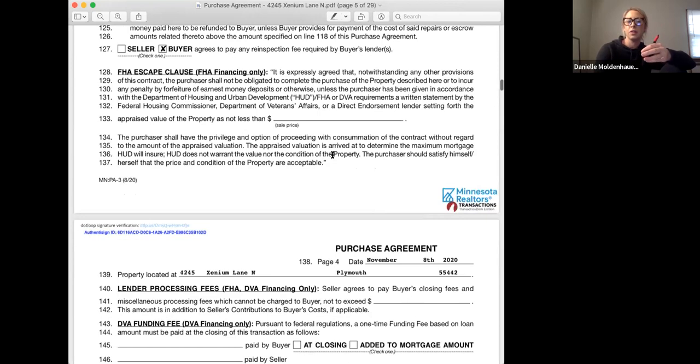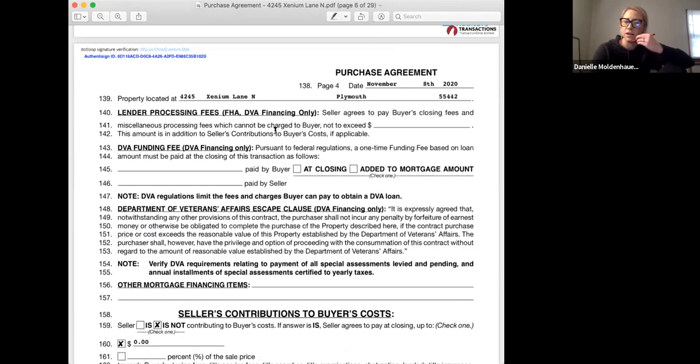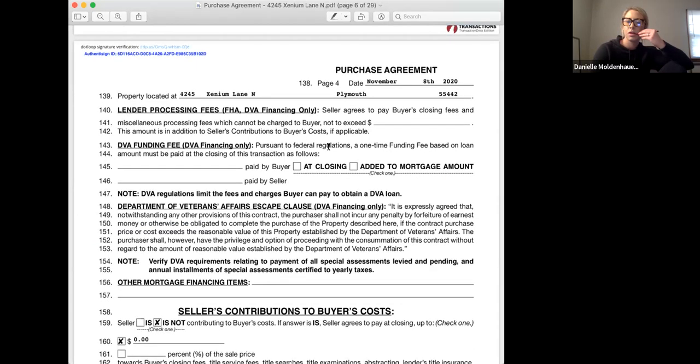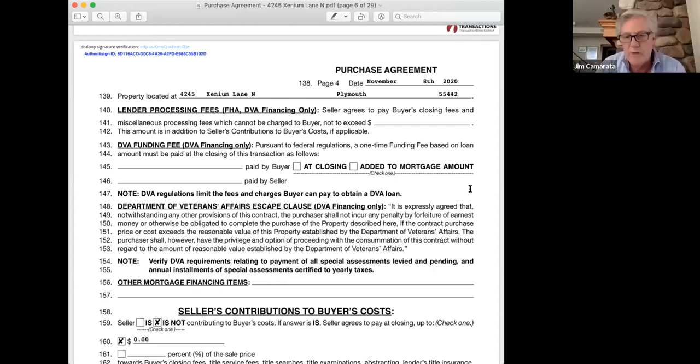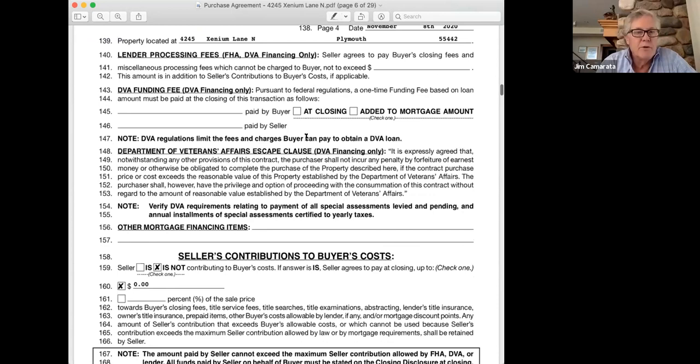Again, FHA. The appraisal has to come out exactly the sales price in that situation. Or it was going to close at the appraised value. And that was detrimental to my seller client. So you don't have to fill this out if it's a conventional, just skip on down.